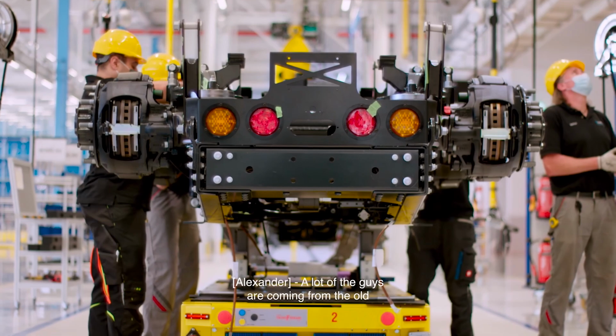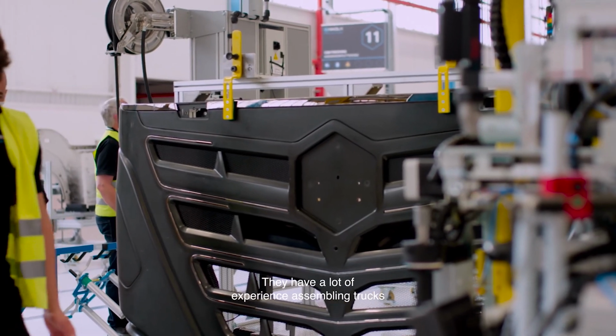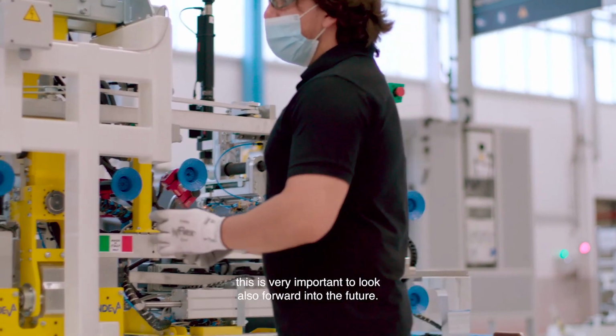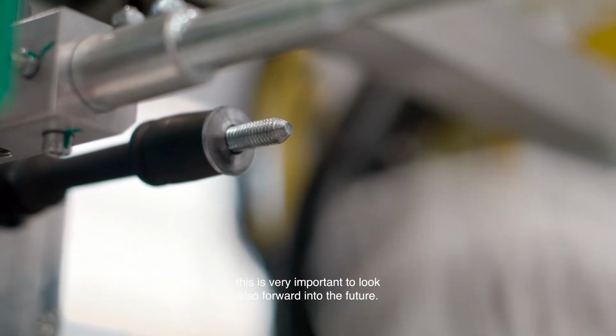A lot of the guys are coming from the old truck production line, and they are quite excited. They have a lot of experience assembling trucks, and now as they see the new equipment, new technologies, this is very important to look also forward into the future.